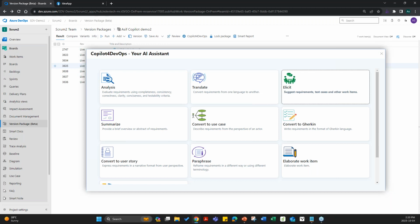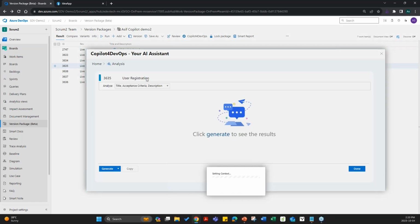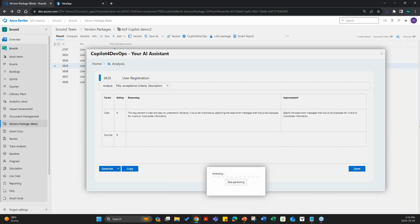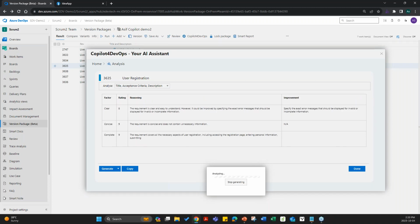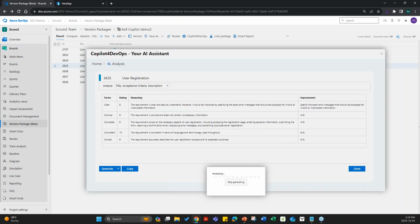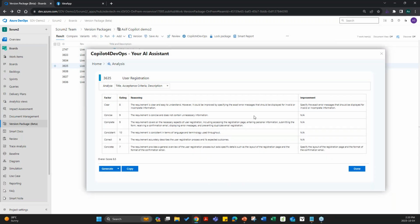Now, let's say we want to analyze. So I want to look at the user registration requirement and have Copilot perform the 6C quality analysis on my requirement, the description, and the acceptance criteria. Okay. So it's actually looking at how clear is it, is it concise, is it complete, consistent, is it correct, is it concrete? And it's got an opinion about a couple of these, where it's telling us how we might improve it.